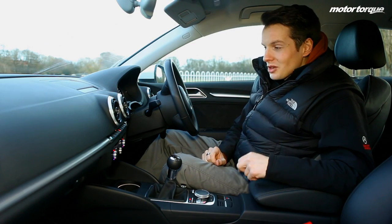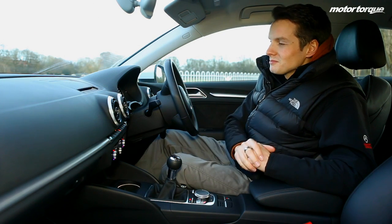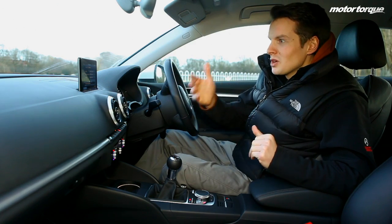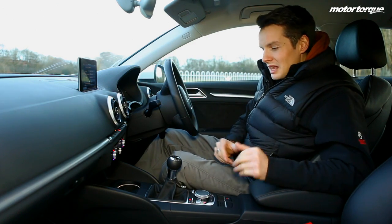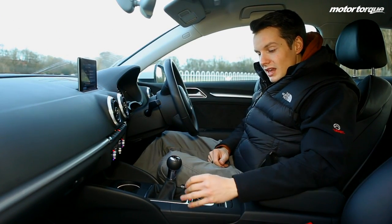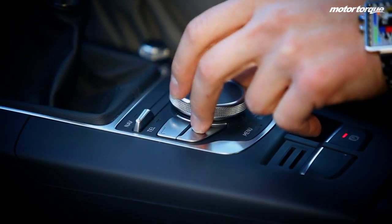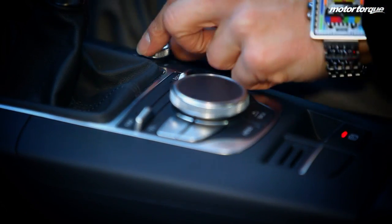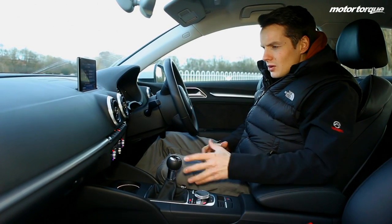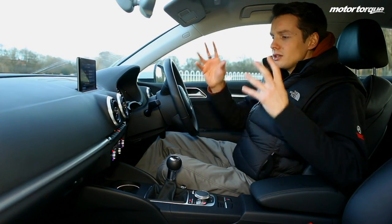And it doesn't stop there. We've got this little button on the dashboard that, when you push it, reveals the media console that comes out of the dashboard. Brill. And it's all controlled through the centre dial in the middle. So we've got our navigation, our telephone, radio and media options, all very simple to use, and our volume control is very well placed just here. So a really well designed, well thought out and easy to use system.